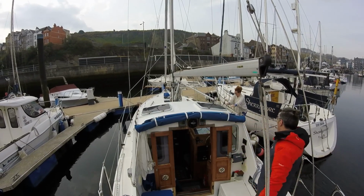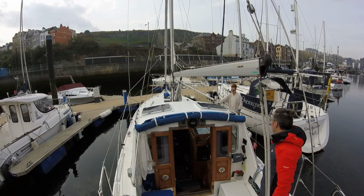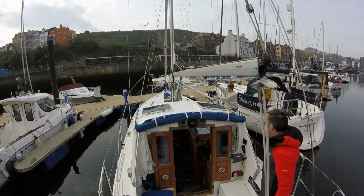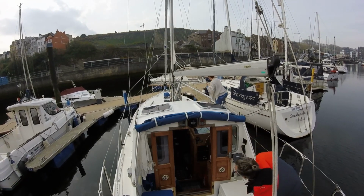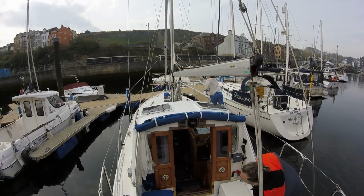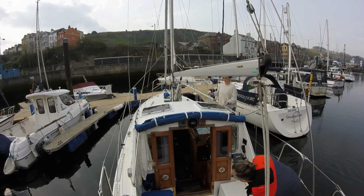Come on, Lisa, get on. Well, we've walked it back just about as far as we can, and Lisa's at the end of the finger now, so she'd best get on. As soon as she's on, I'll pop her in reverse, and I might even give the bow thruster a little poke to help the bow start coming round.